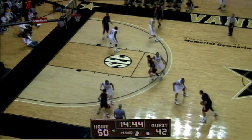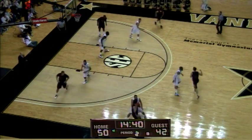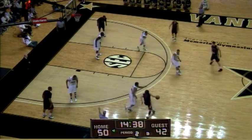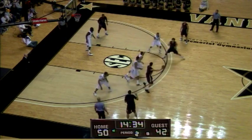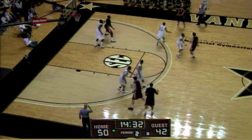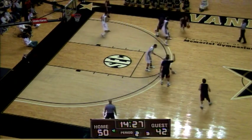Dellavedova cut off top of the key, sends it back outside to Jones, now to McConnell. Now you got to start playing defense. Dellavedova guarded by Taylor. Out to Steindl. Steindl almost walked with it. Dellavedova guarded by Fuller. Right wing, McConnell, shot clock at 13.